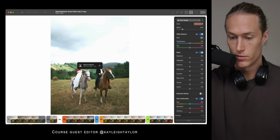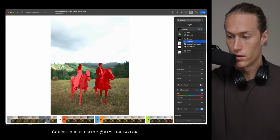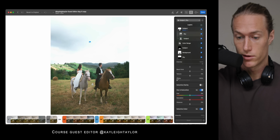So if we select subjects again, then just like Lightroom, we can subtract or add to this. So we could do subjects and sky if we wanted to. So we've got our adjustments here. Let's add clarity to subjects and sky.